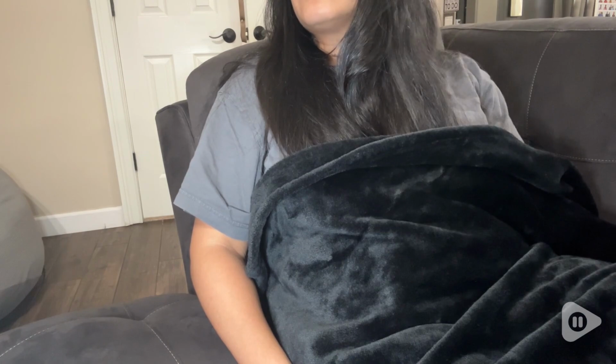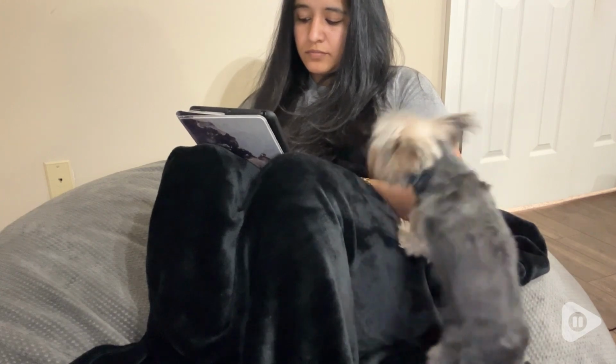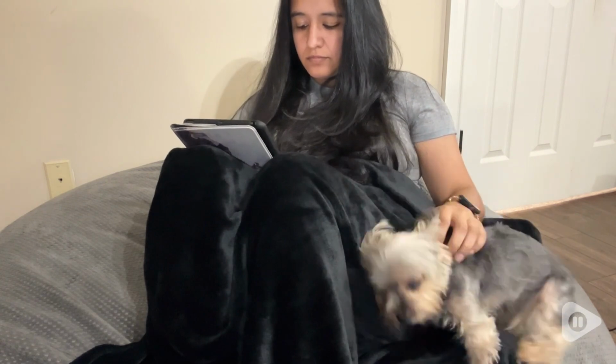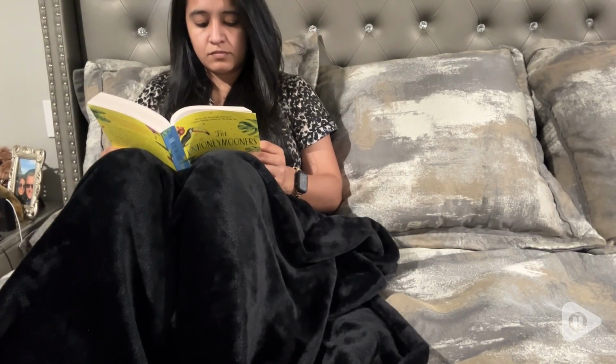I got the size 58 by 60 as I just wanted a really small blanket. I'm only 5'2", so I didn't need something big, but I also wanted it to be portable. You know, I wanted to use it in various locations of my house. Clearly my dog agrees that it is very comfortable, as she has tried to steal this from me many times.